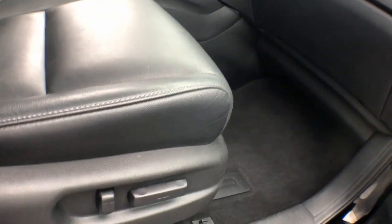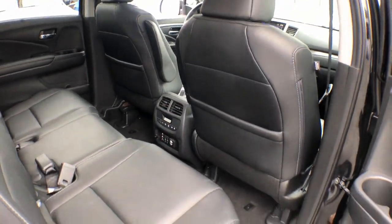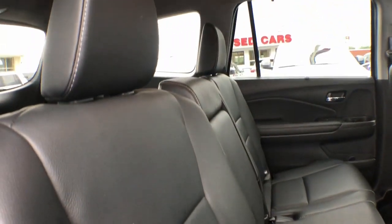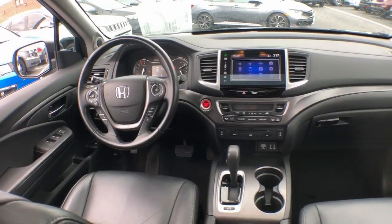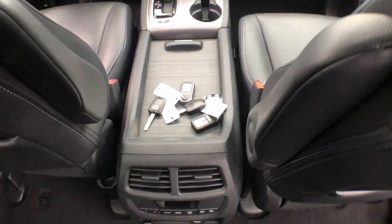These are just some of the great options this vehicle comes with: all-wheel drive, sun, moonroof, keyless entry, remote engine start, keyless start, power passenger seat, satellite radio, fog lamps, power liftgate, heated mirrors. Get ready to have some serious family fun in this spacious and powerful Honda Pilot. Drive it and fall in love.